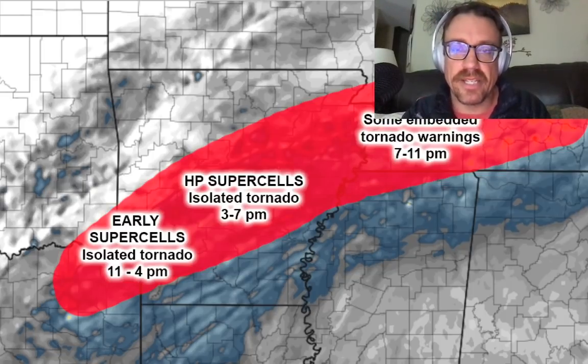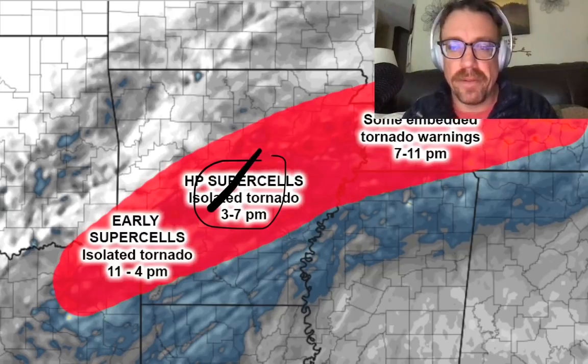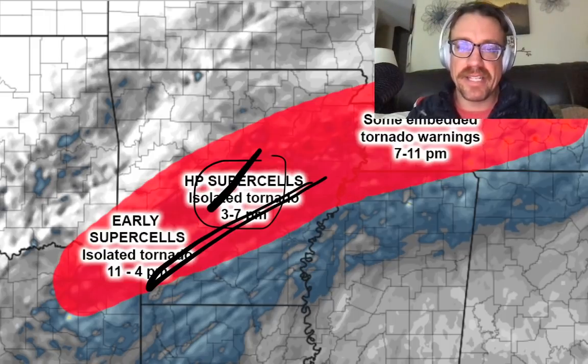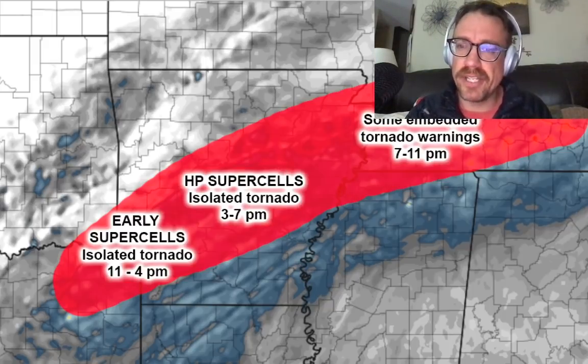So these isolated supercells are going to become HP really quickly, probably get relatively undercut by that front as well, being a little bit removed from the strongest low-level shear just off to the southeast of them. And then I think that those supercells are going to congeal into a quasi-linear convective system. That's going to represent the third mode of supercells.